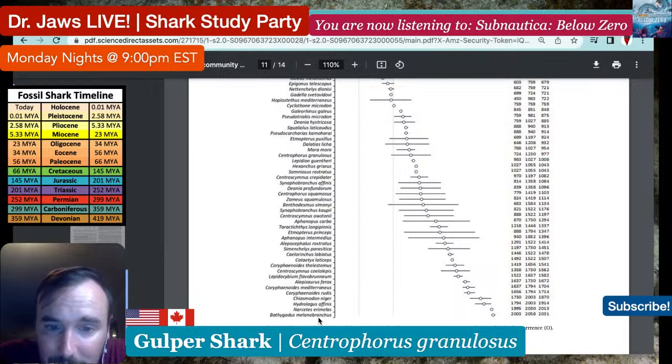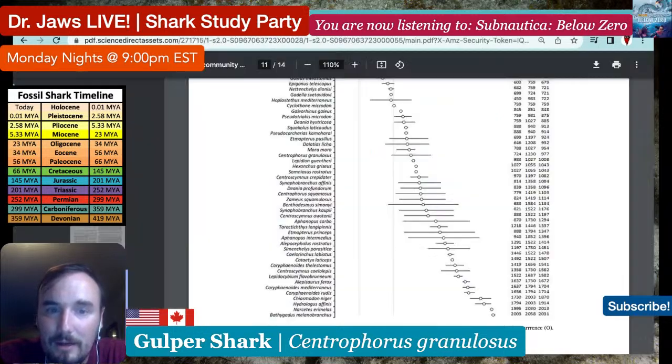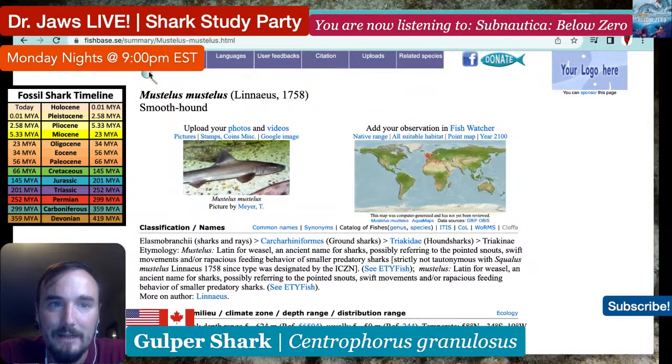And I think actually that is the deepest shark on this list. Let's see. Yep, Centroscymnus coelolepis. This one is the deepest one on this list. Let's look up one more because I've not really been nice to the lantern sharks. So we'll check it out and then we'll do a quick little tally of everybody.